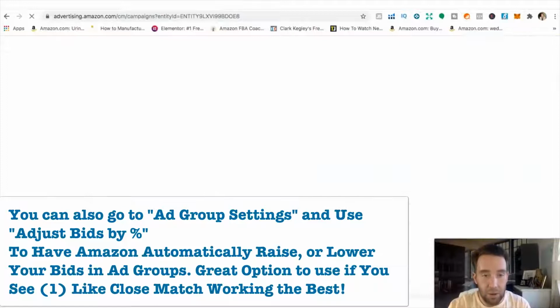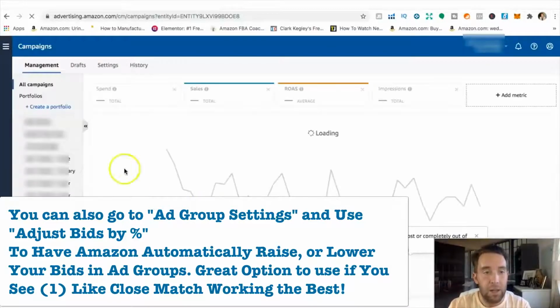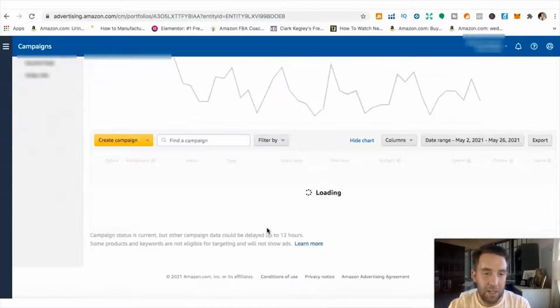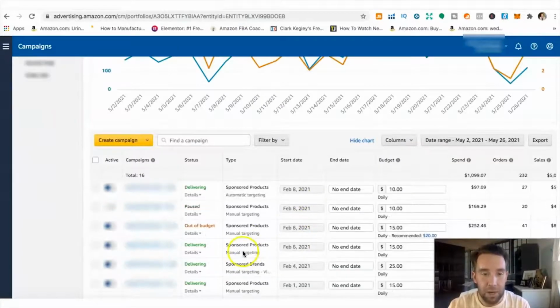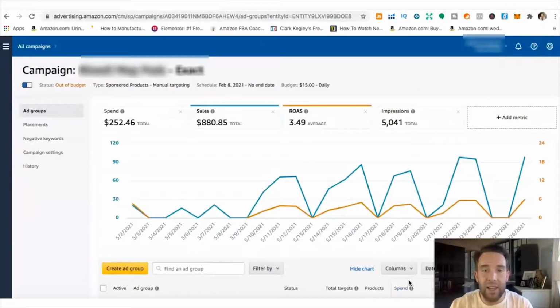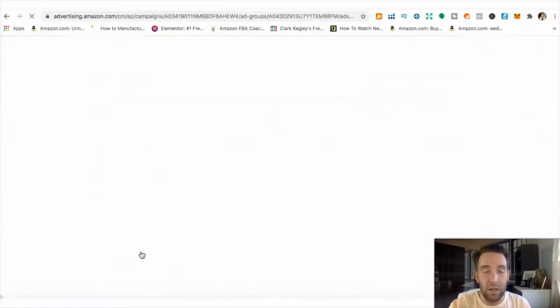Now let's look at a manual campaign, and this will be the same for a product targeting campaign. But let's come down here and let's click on a manual campaign and show you what you would do to start optimizing keywords inside of a manual campaign. So let me just come down here and click on an exact match campaign. For budgets, guys, as you start figuring out which campaigns work the best, you can start increasing your daily budgets by $5 or $10 to only increase budgets on campaigns that are working the best.